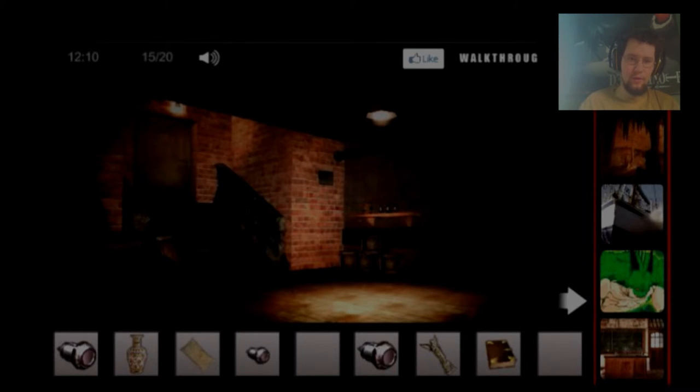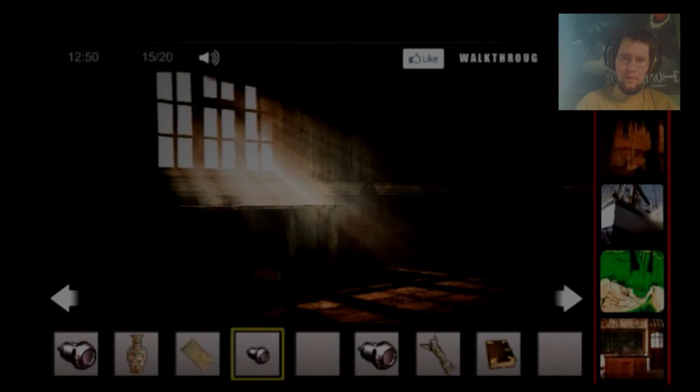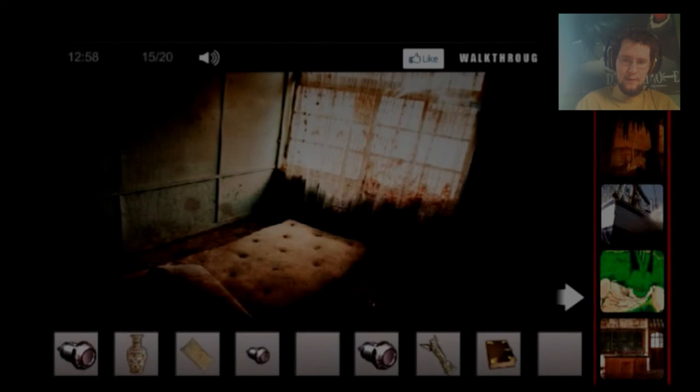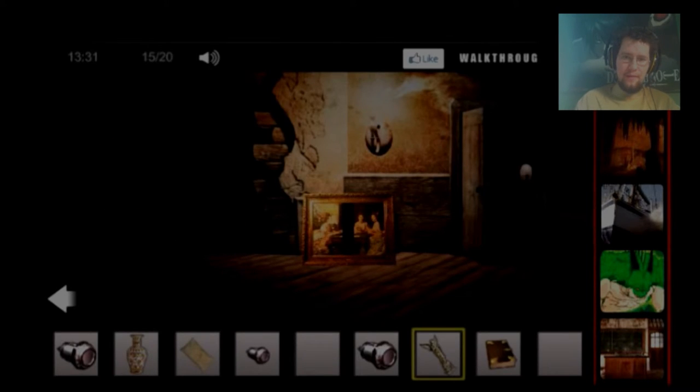There's gotta be something that has a clue as to what I need to do, but I've clicked everywhere. Maybe there's something I'm missing. Something I can do with these weird lights? Nope. I'm really confused now. What am I supposed to do? How do I figure the code out? How do I figure the bloody code out?